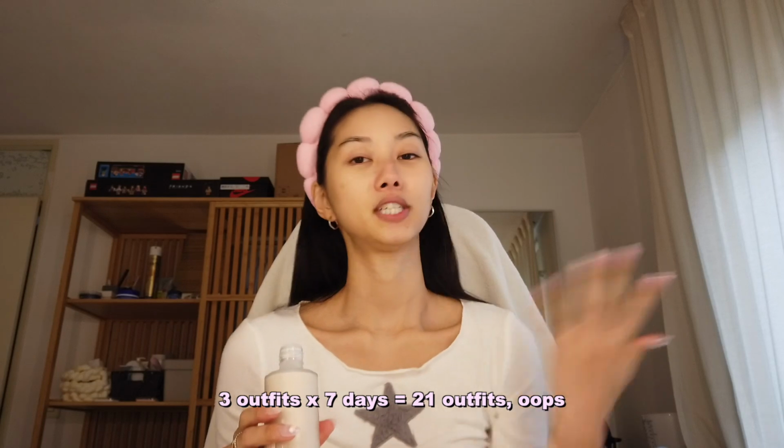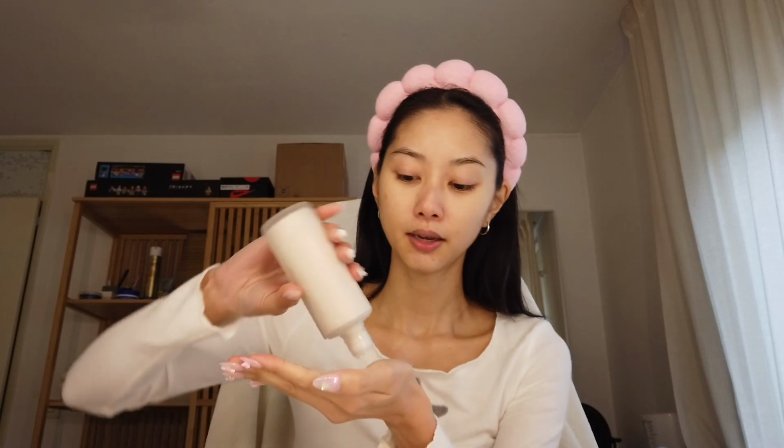It's 1 week long, so normally I would do one outfit for each day at least, like that's the bare minimum, and normally I would do 2 to 3 outfits for each day, but for this trip I cannot pack too heavily, so I need to like have only one suitcase which will not fit that many clothes.